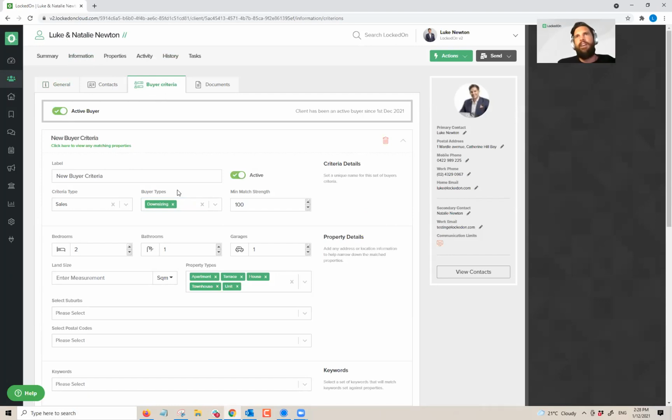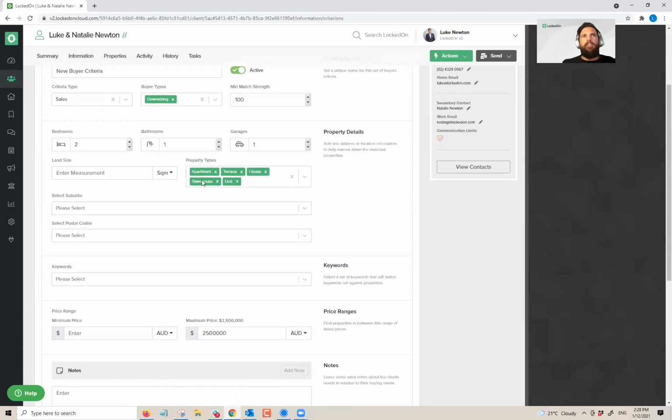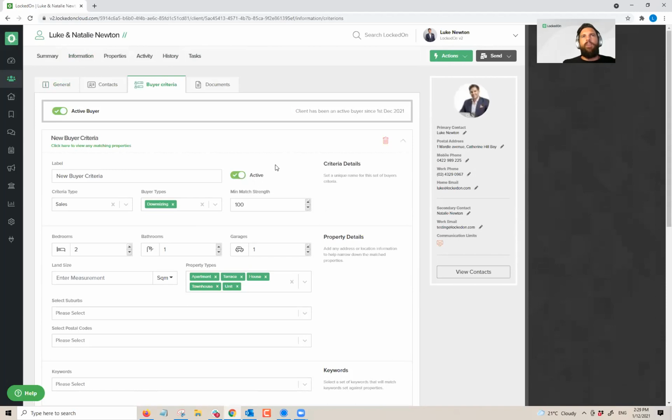They may be out of area. Like I obviously know their postal address here, but this is the more of investigation skills you've got to get onto. If you see downsizing or upsizing there, really, really hot lead. But everything's updated here. So now they're on my database and they're going to match properties that suit their criteria.